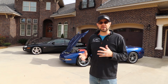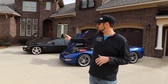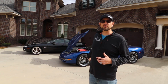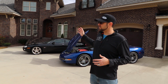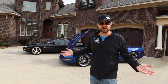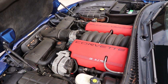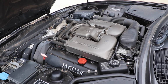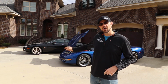Obviously, both of them were made in that 2000 time frame. The Corvette behind me is a 2003, the XKR is a 2001, so little difference in years, but throughout the same time span, they made both of these cars. Now, the Jaguar's a V8 and the Z06 is a V8, so they're totally the same there, except the Z06 is naturally aspirated, where the XKR has a supercharger, and everyone knows that if you supercharge a V8, you get more power. No, not in this case at all.